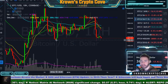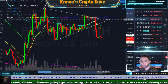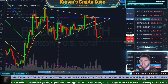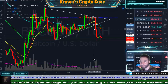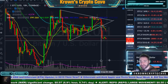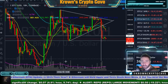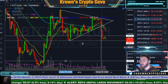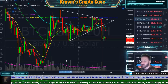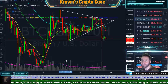Bitcoin did break this symmetrical triangle that we'd been looking at for about 2.5 weeks, going all the way over here. This does have a measured move pointing us quite a bit further down, to around the 3250-ish area. So that would actually make a lot of sense with Bitcoin essentially playing into potentially another descending triangle.